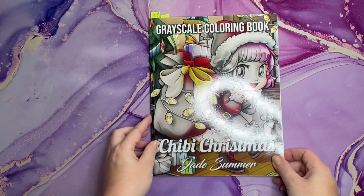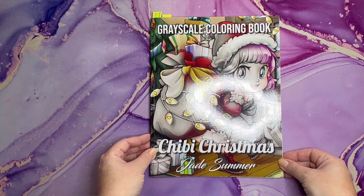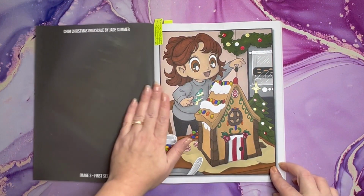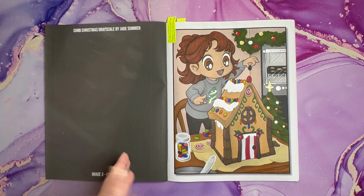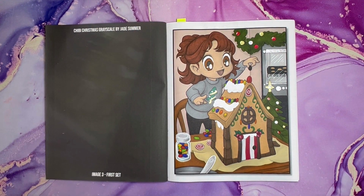Then, sorry about the glare. From Chibi's Christmas Grayscale Coloring Book by Jade Summer. This was my oldest daughter, who was home from college. She said, let's do a buddy color. I said, all right. So I had her look through some of the books, and because there are doubles in here, she chose this one. So this page was what I had colored.